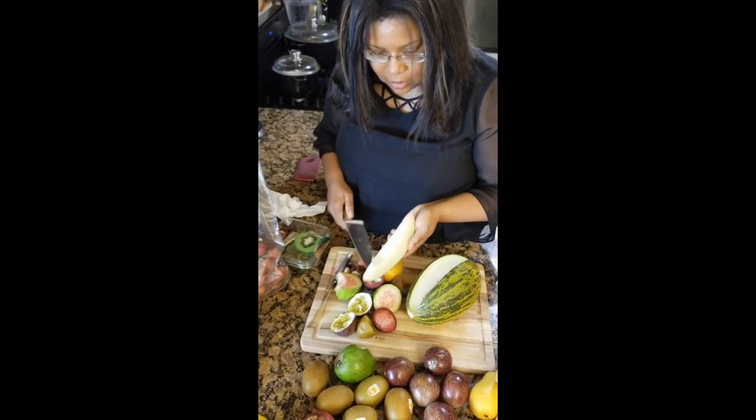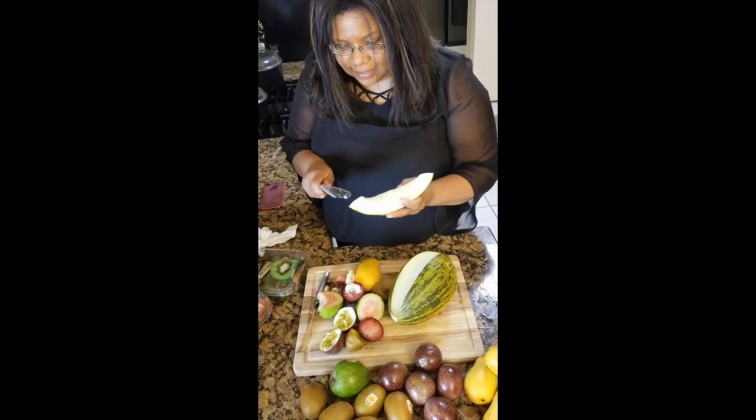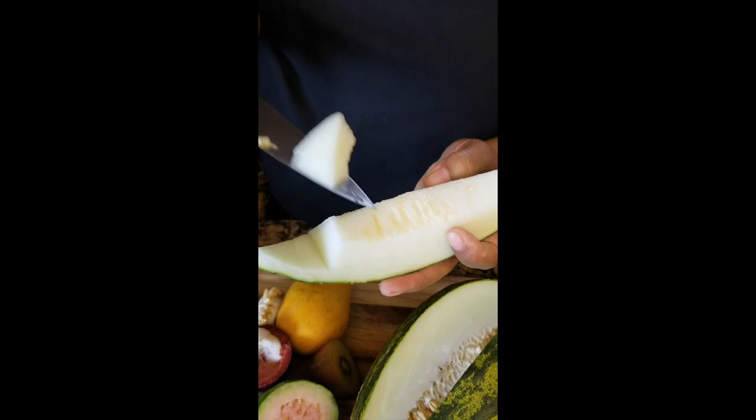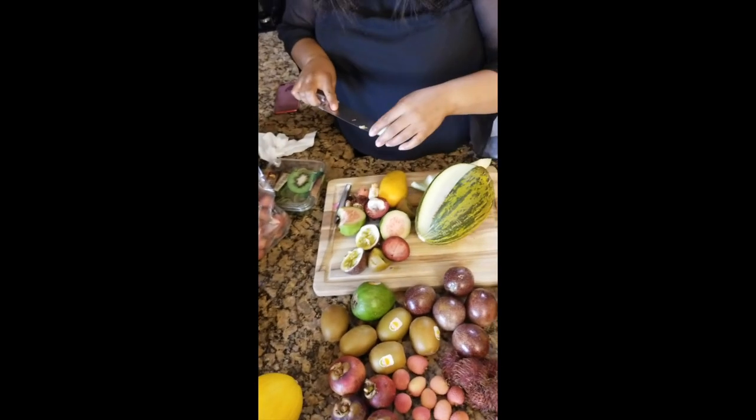Okay, there you go. Looks like honeydew, but white. Yeah, let's see. See, it's very white. It's not very green. Yeah, white. I wonder if it tastes anything like honeydew.